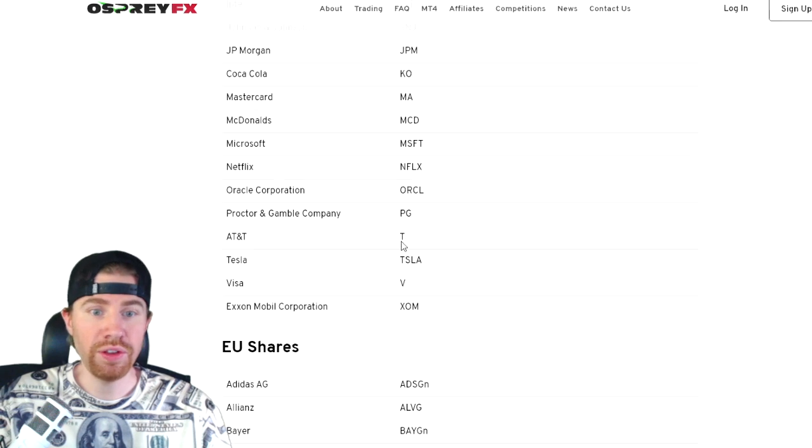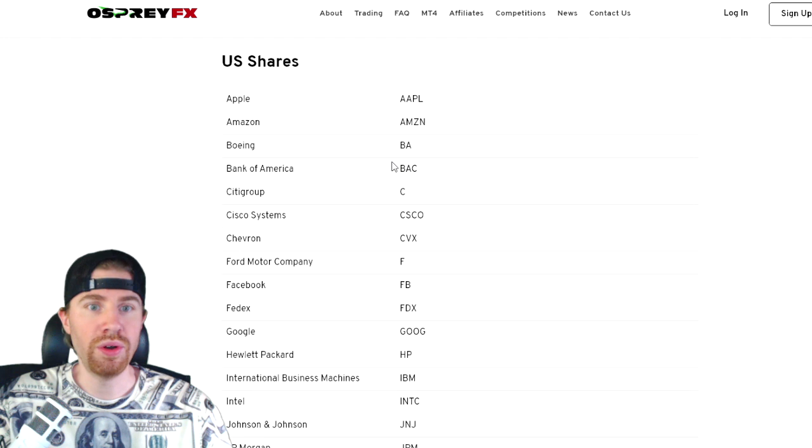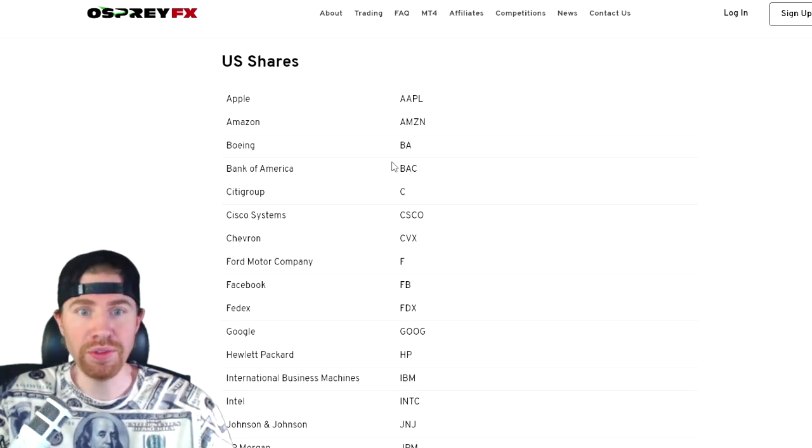And the nice thing about all these stocks and indices is the contract size is 100. So if any of these indices or stocks go up by just $1, that is going to be the equivalent of getting 10 pips in a Forex trade.